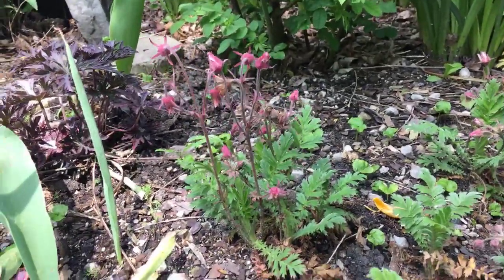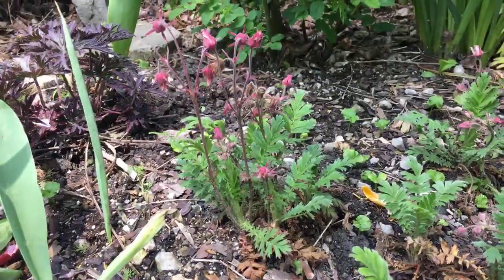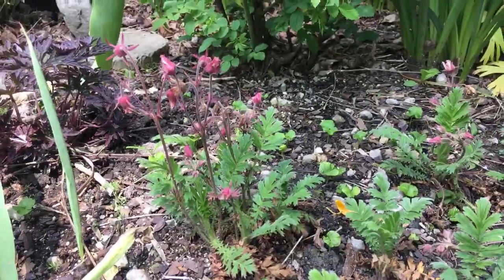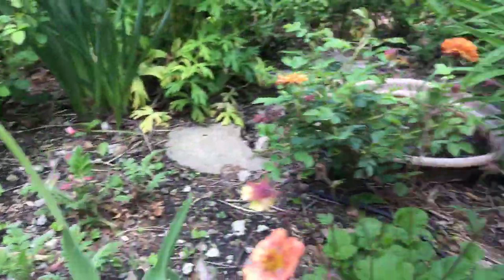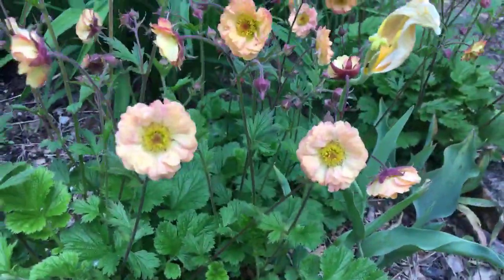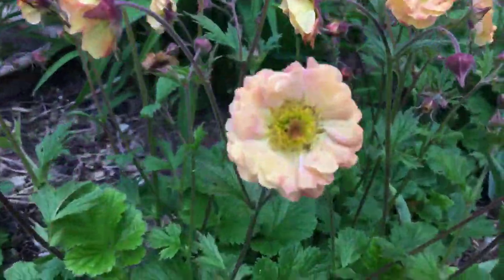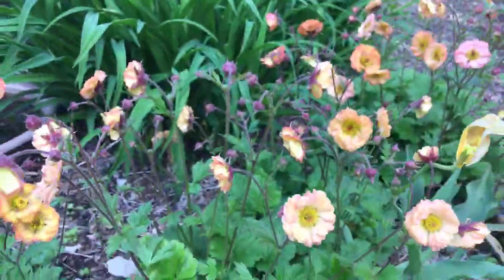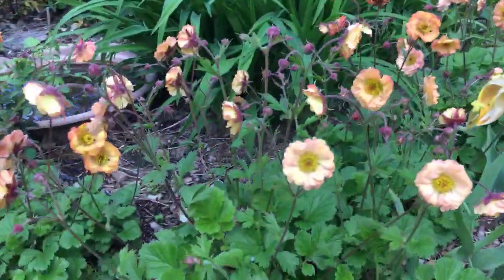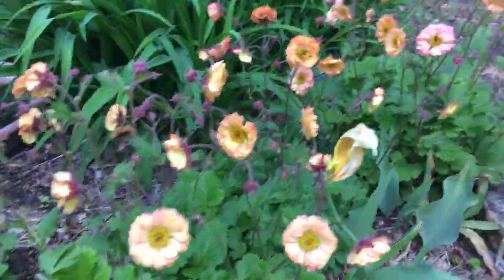But a hybrid version of that same genus, Geum, this one that I'm looking at right now, is called Geum triflorum. That's the prairie smoke. This is another Geum, so it's related to the prairie smoke, but it's a hybrid. It's called Mai Tai. And it's just these beautiful peach flowers floating all over. And as each flower fades, I'll prune it to keep it flowering. And I might get a second run of flowers out of it.